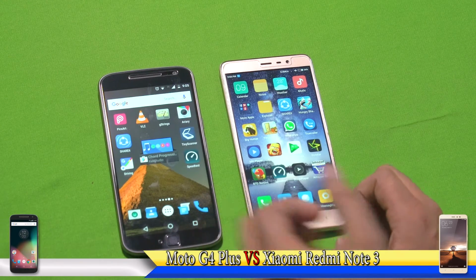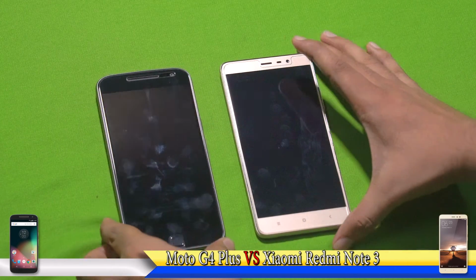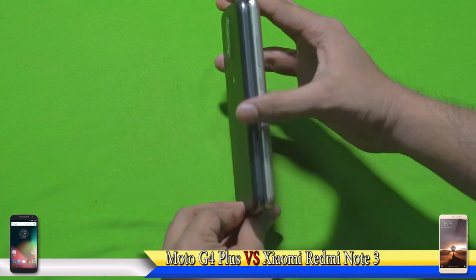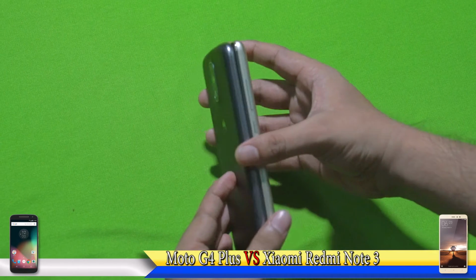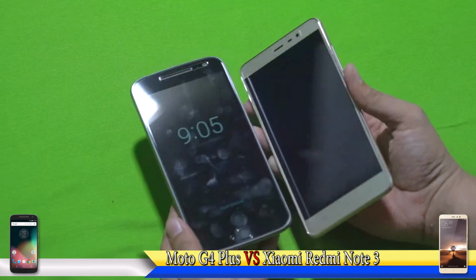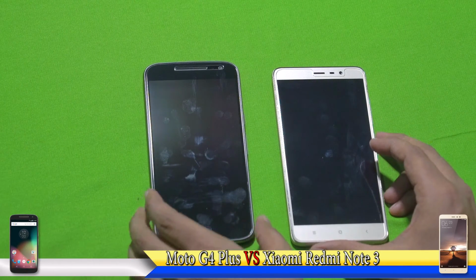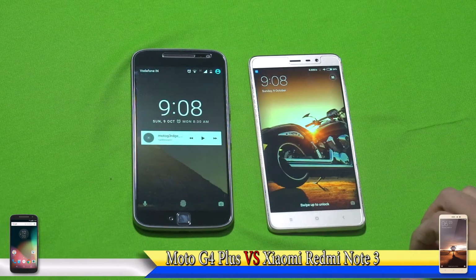Now let's get back to some body functions of the cell phone. If I do this thing over here, the length of both the cell phones are almost same, as well as the thickness of it. Both the thickness and the length are almost equal. So there is no difference between the length as well as the thickness of the cell phone. Okay, so that was all about the processor testing.